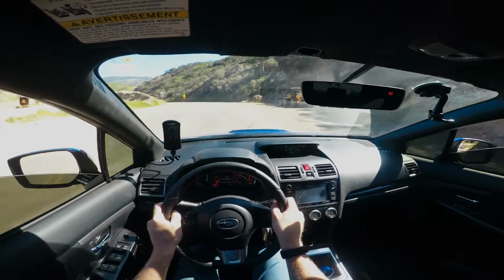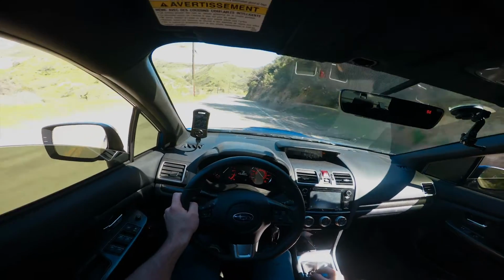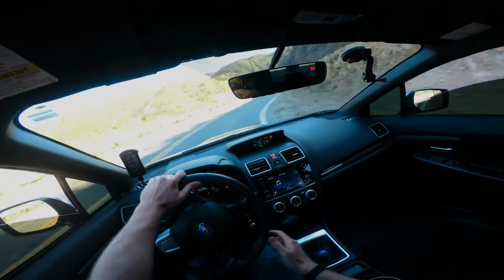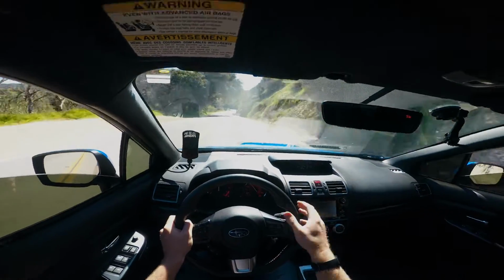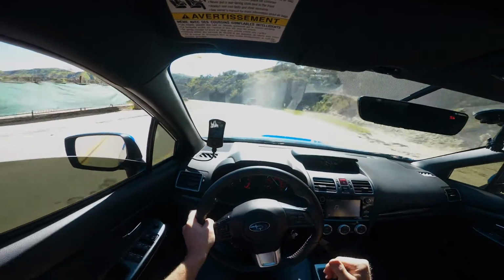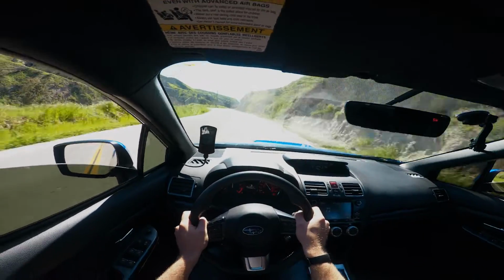I have no idea how far I'm in right now, but I'm expecting to just pop out on the 210 side any second now. So I've definitely come out of the most technical areas. I doubt I'm gonna be seeing any more technical areas like I did back there. I think it's kind of coming to an end over here. I can see the valley through there, so I'm coming up on the end here.